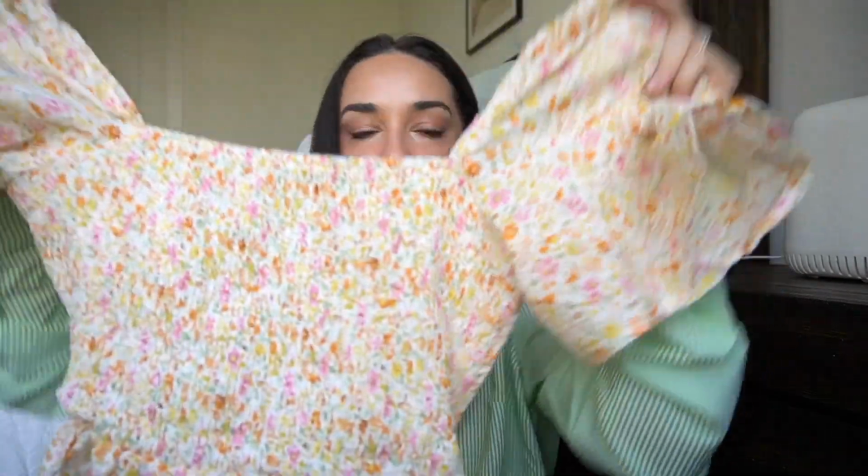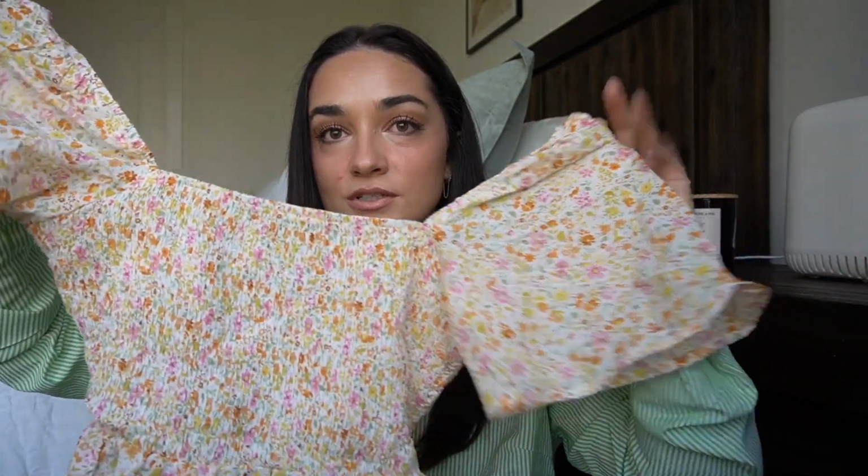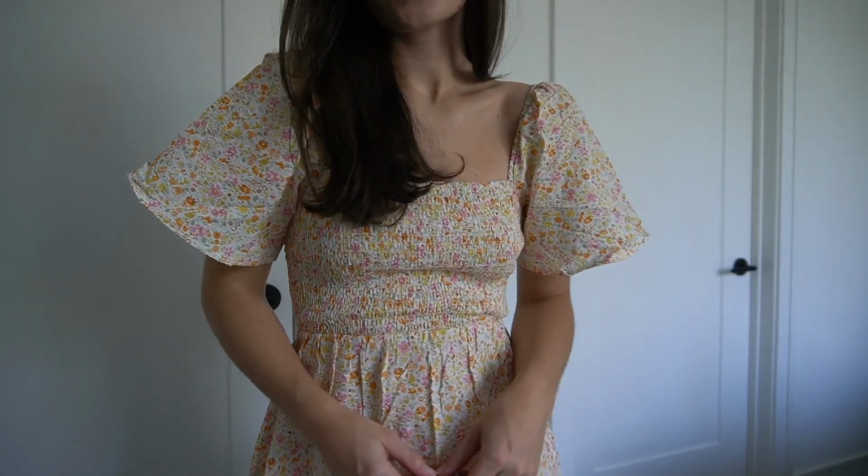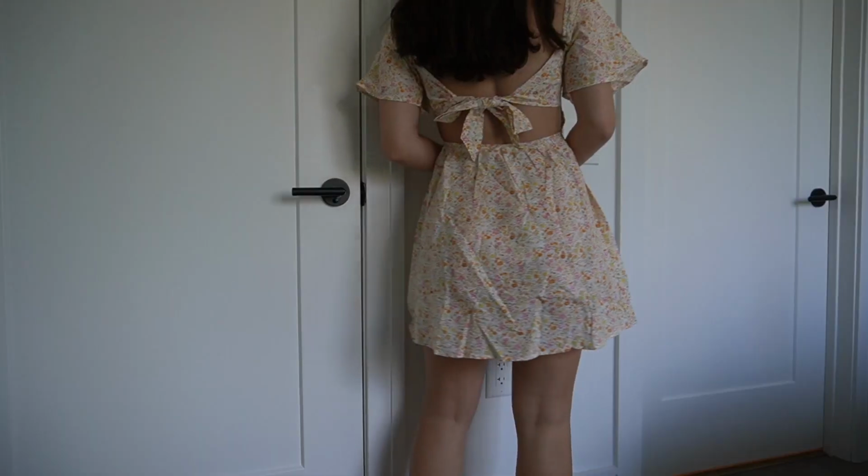Next up, we have this Summer Nights mini dress, and the name of this dress is perfect. This is the epitome of summer nights to me. It is this beautiful pink, yellow, orange, and green sort of floral pattern. It reminds me a lot of my podcast color scheme and color palette, and I love it. I love the open back that ties.